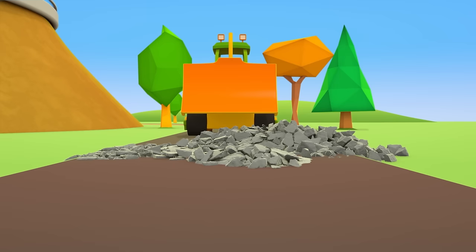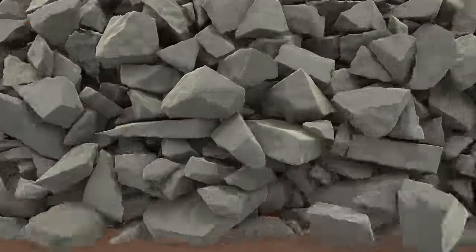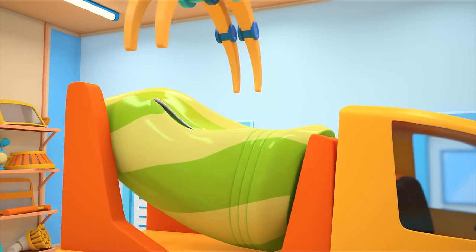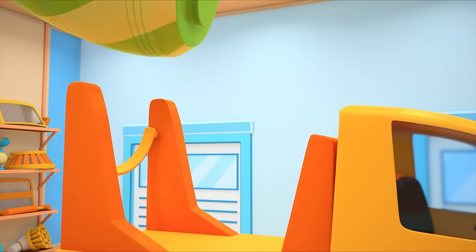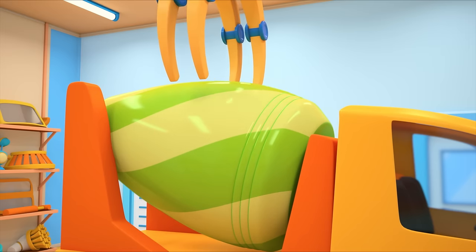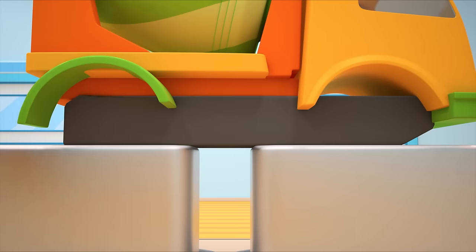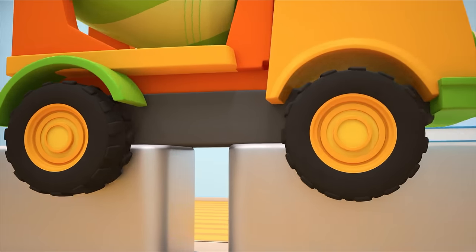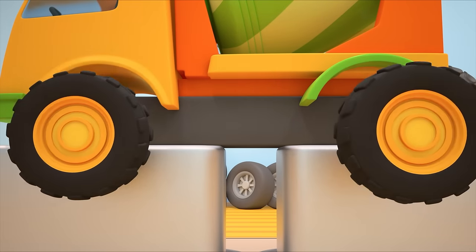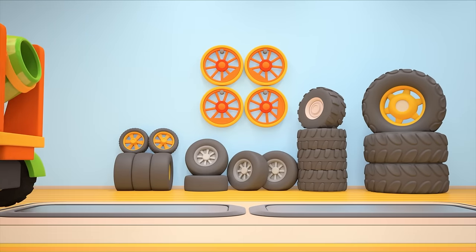The bulldozer's going to clear the road. We need to lift the concrete mixer up onto a platform to fix it. Let's get rid of the broken drum and put a new one in its place. Let's take off the wheels the cement ruined. We'll put two new wheels on one side and two more on the other. All done. The concrete mixer can go and get some new cement for itself.